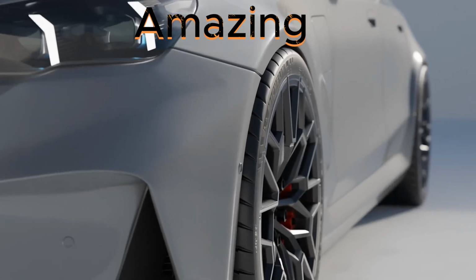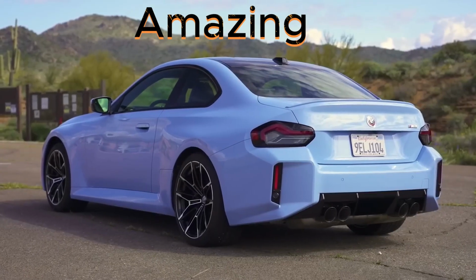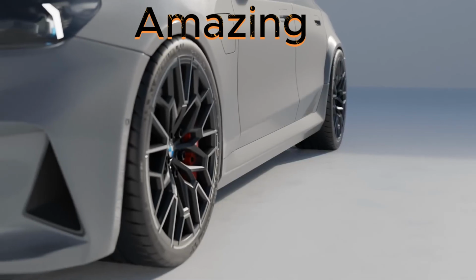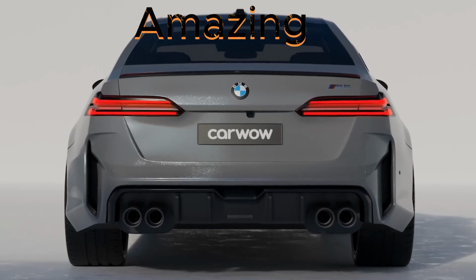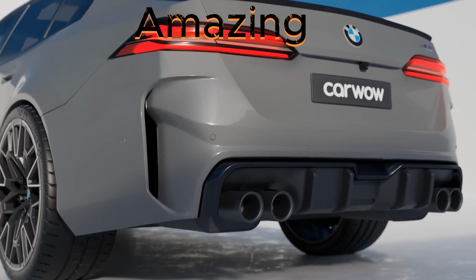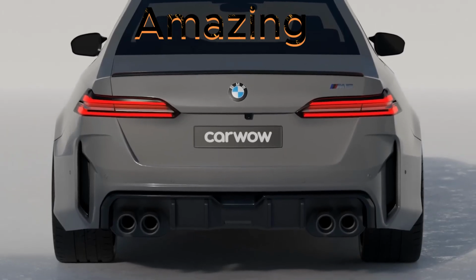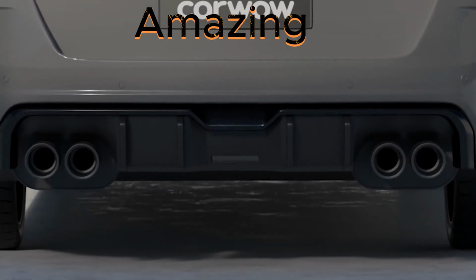The wheel arches are much wider too, just like on the new M2 with its body kit inspired by retro racing touring cars. The new M5 sits lower on new wheels and modified suspension, and the back is completely different from a regular 5 Series as well. And there's a large diffuser and a lip spoiler to smooth the airflow around the back end of the car. And you can't have a proper M car without 4 massive exhausts, can you?